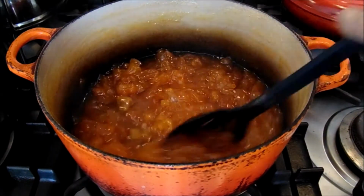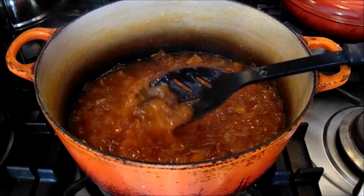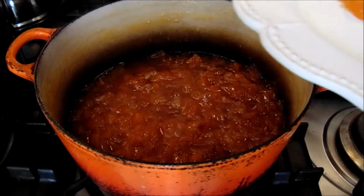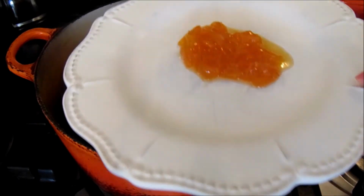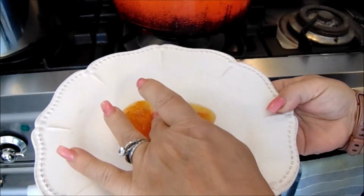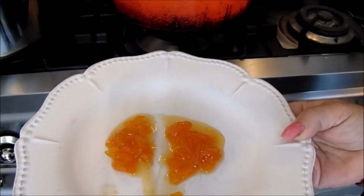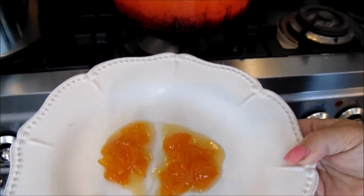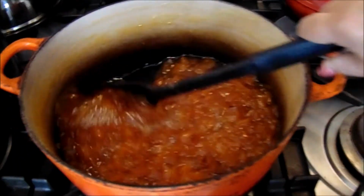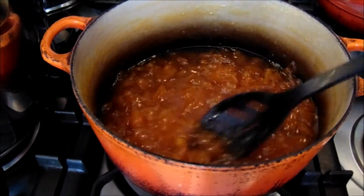Okay, there's about 5 minutes left. So before that 5 minutes is up, I want to do a quick test with my dish that has been in the freezer. Oh, you can see the steam coming off of it. I'm going to put my finger through this. Ha ha ha, hot. Folks, that's staying decently separated. So I'm actually just going to let it go. It's 5 minutes that's left, and we'll come back and get this jarred up.